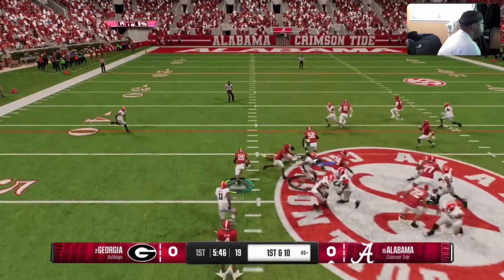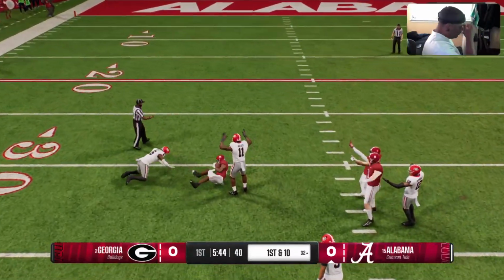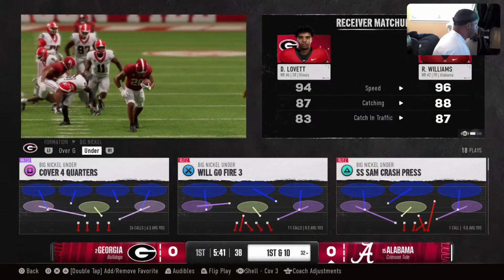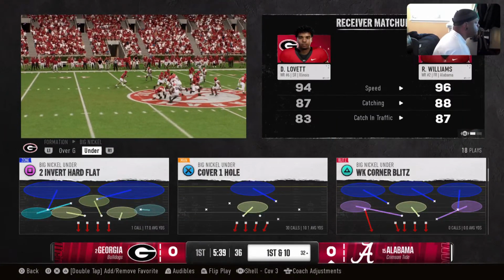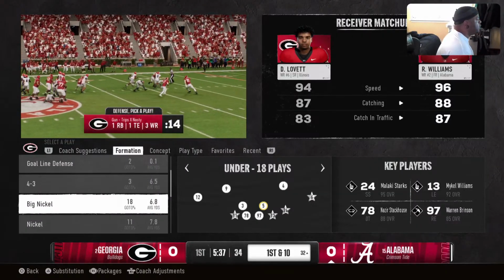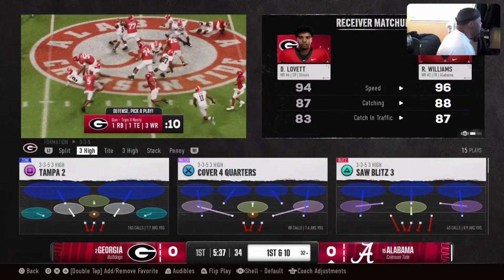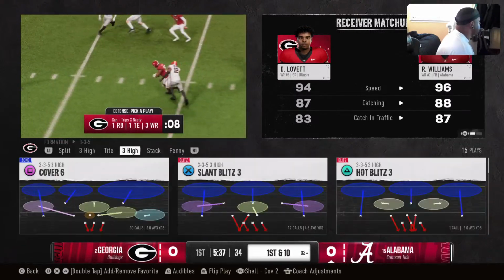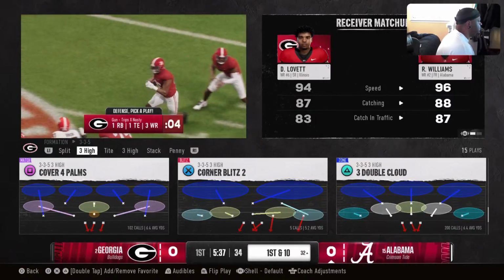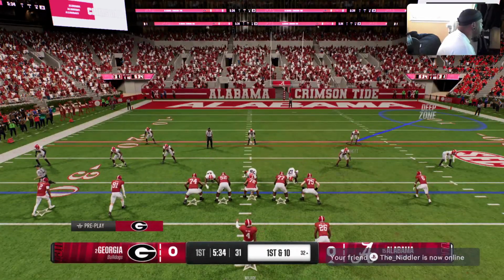Out of the shotgun, they go to the ground. They're not getting him on the ground, still on his feet. He got loose, almost housed it, finally dragged down at the 32. Defense is going to have their hands full trying to stop this guy. They better rally to the football and get multiple hats because he is not easy to bring down. They're down to the 32-yard line on 1st and 10.